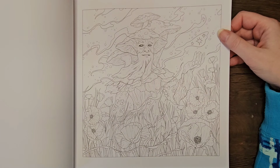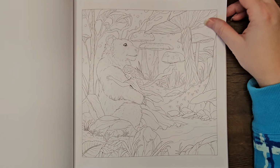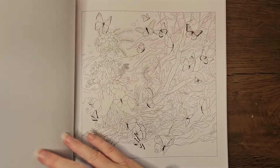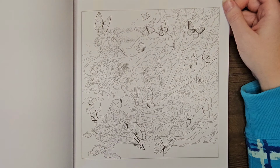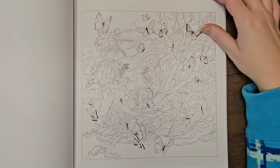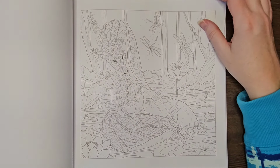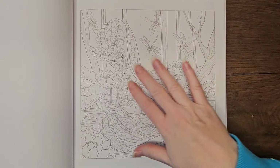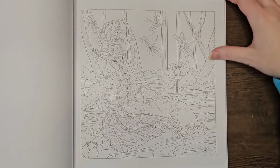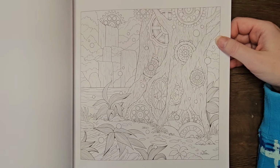And this is neat, like a spirit of the forest again, mushroom spirit. And this is beautiful. Fairy, and he's kind of bear-like with antlers. And this one's gorgeous. Oh, she's a fairy, and she's got the little seedling sprout. So pretty. And this is like a giraffe and dragonflies, and I love how everything is kind of blended in with the nature, you know? The flora and the fauna become one. Ooh, clockwork gears. That's neat.